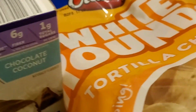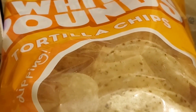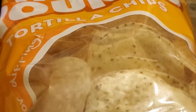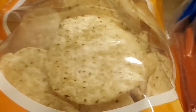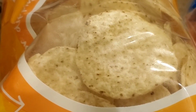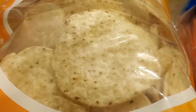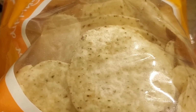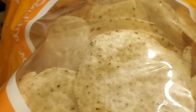Because I made some ranch dip, not spinach dip, but some ranch dip, and I bought salsa, I decided to go ahead and pick up tortilla chips. They are a much better deal at Aldi's, a 13-ounce bag for $1.79. I looked at BJ's, they were more name brand, and they were much more expensive. So this was a good deal.